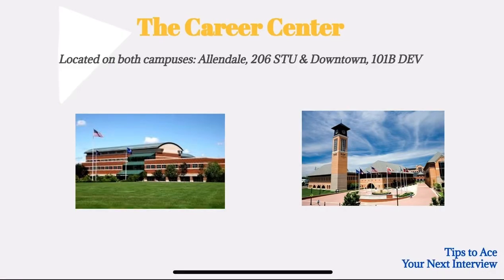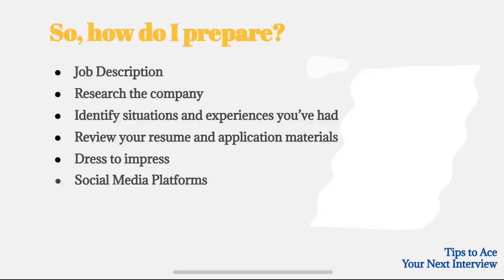So these are just the two locations that we have for the Career Center. We're located in Allendale, 206 Student Services, and downtown, 101B DeVos. If you're interested in coming to the Career Center for an actual appointment or a one-on-one simulated interview, that would be highly recommended and very, very beneficial. So please come visit us.